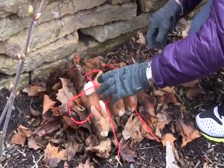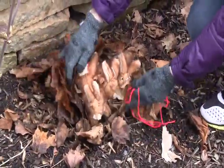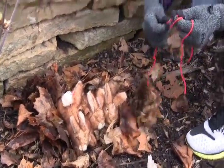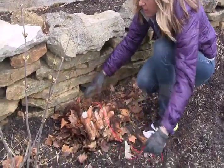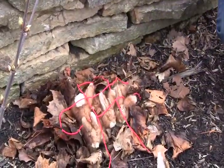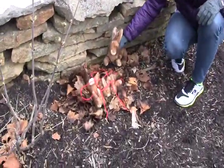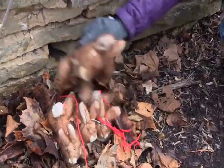First, we're gonna do the string test. A nest of bunnies here, and they'll usually be surrounded by grass or leaves. You'll just take some string, and you'll place the string over the nest in a tic-tac-toe pattern, and check it after dawn and dusk. Because what will happen is the mother rabbit will come back and she will disturb the string when she takes care of the bunnies.